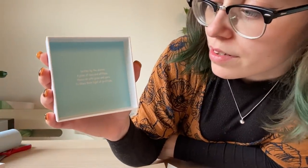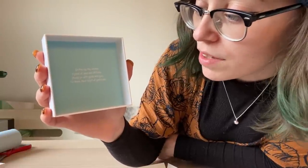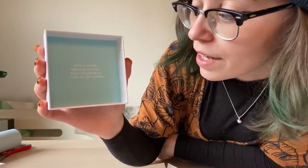Drifter by the shores, a pose of sass and attitude, moves on with guide and guru to share their light of gratitude.